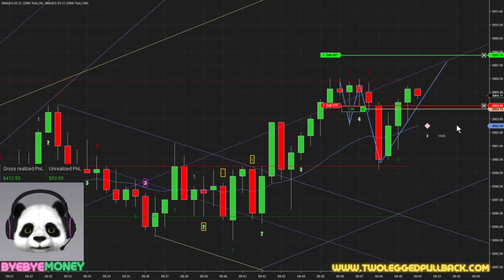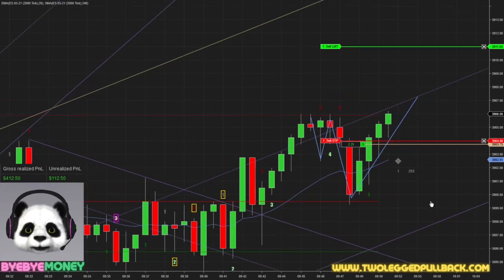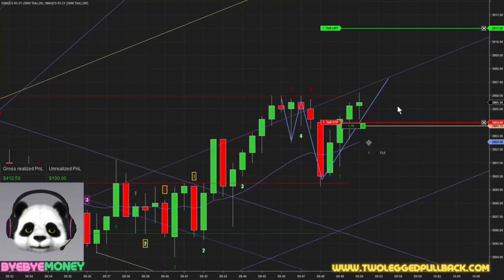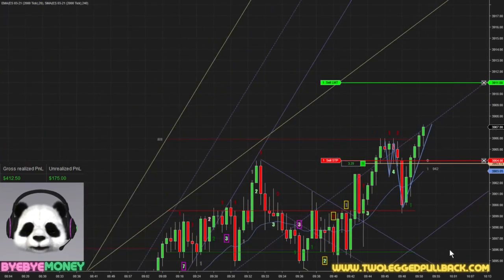That's just a two-legged pullback off the 20 EMA on the uptrend, but we're still perhaps in a trading range. But it bounced perfectly off here, and that's enough reason for me to keep this runner. Let's see how high this runner can go. If we do break out here, then it could really go up high. So trading range just broke out. Successful here. Trading range will stop to develop. And let's just see how long this runner can go. Let's see how we should manage this.